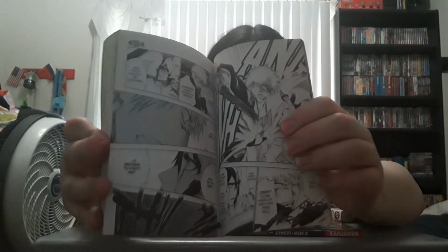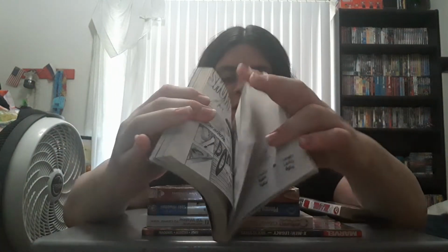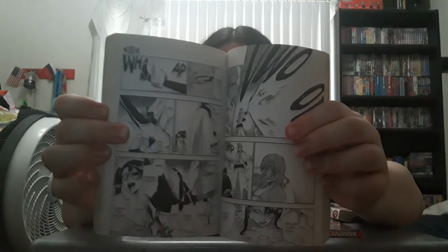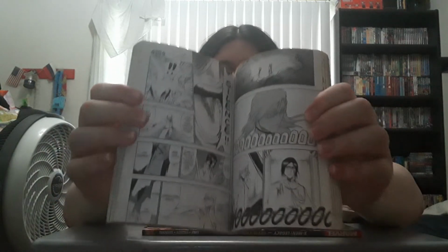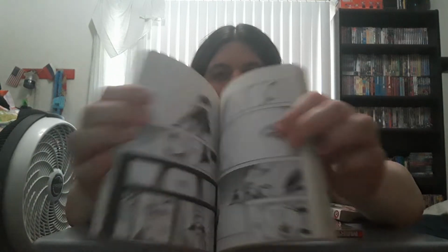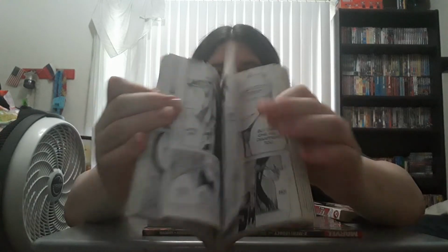So, yeah. This is a former library copy, so that's why I had to buy this one as well. Most of them are those 3-in-1 omnibuses, but getting the single volume ones could help you expand your manga collection. Yeah, Bleach is part of the Shonen Jump titles as well.